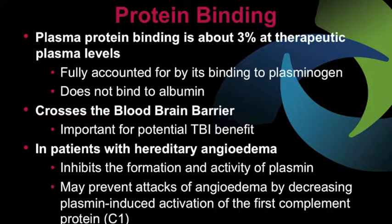So again, about 3% of it is bound to plasminogen. It does not bind to the protein in the blood, such as albumin. It will cross the blood-brain barrier, which can be a potential important benefit to TBI patients, and we'll talk about that in the literature as we get here a little bit further.